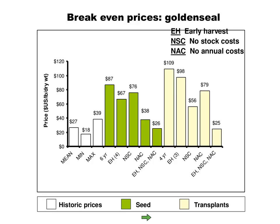Okay? And moreover, these days, some of the companies are contracting directly with the growers to grow organic certified golden seal, and they're paying a premium, maybe up to $45 or $50 a pound. So the economics are looking a little bit better for golden seal.